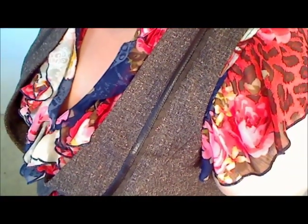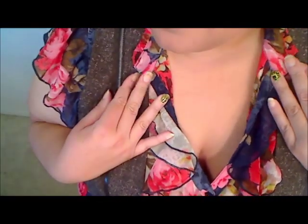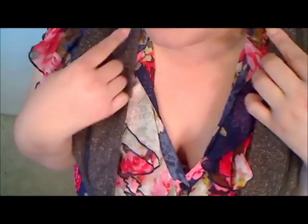Here you can see a bit of the sleeve. It's a flutter sleeve, and this one has roses and some blue background. The other sleeve has some leopard print. Also, this shirt has a mandarin collar, which I prefer to tuck under because I prefer to have a V shape to elongate my neck.